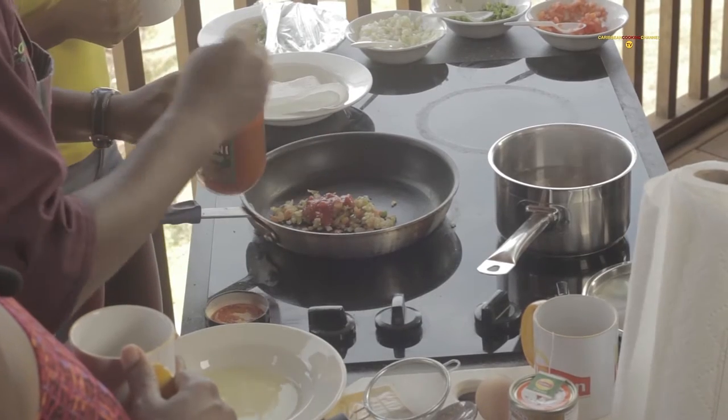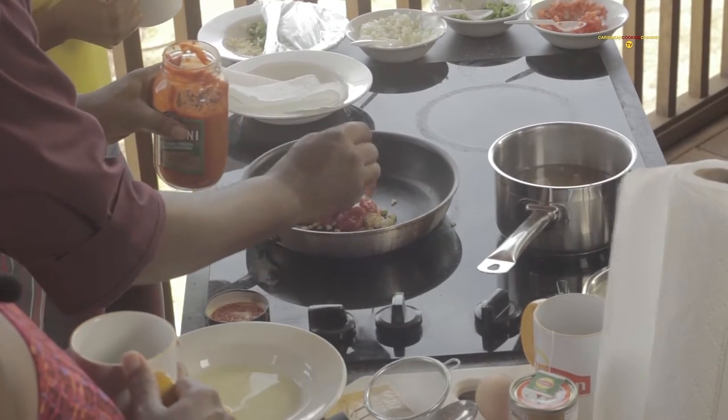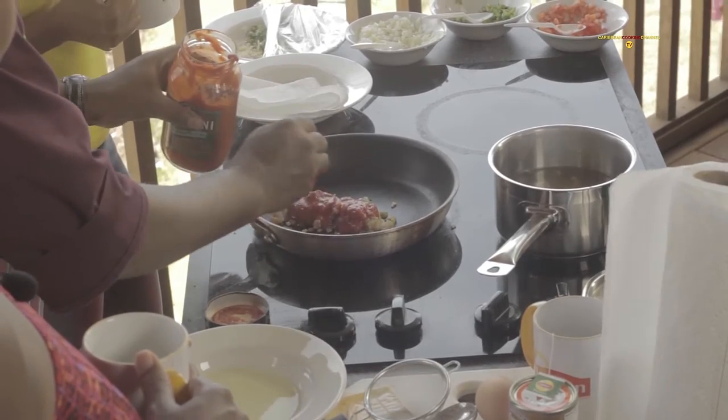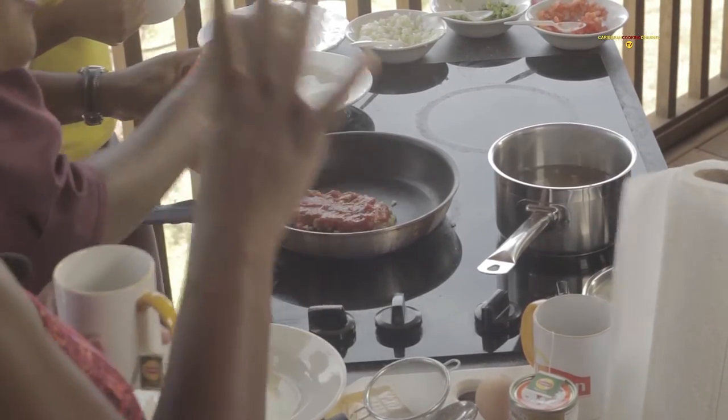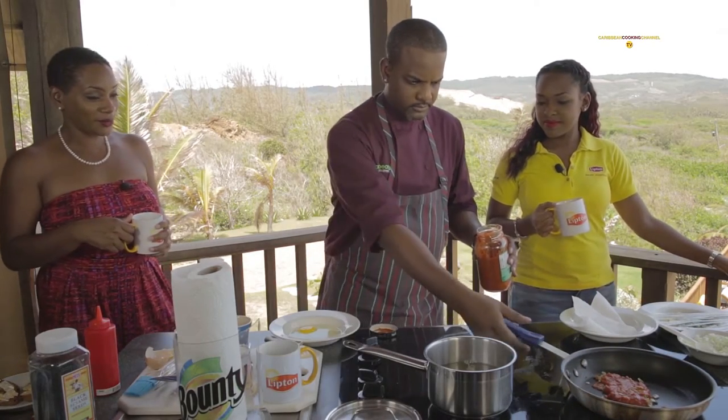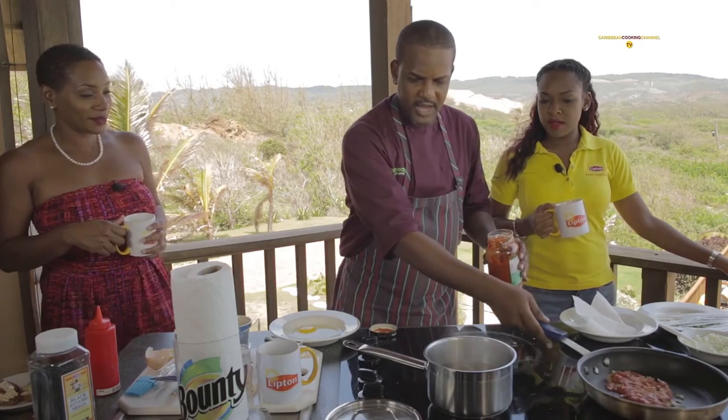So we have here some onions and sweet pepper. I have some garlic in there as well, and some tomato. I'm just going to add this to it. And I'm telling you, it smells really delicious already. Maybe you should get out of your way, chef. No, not really. But also I have an egg here poaching.